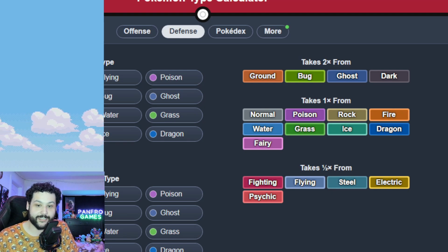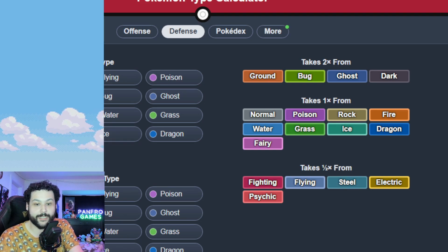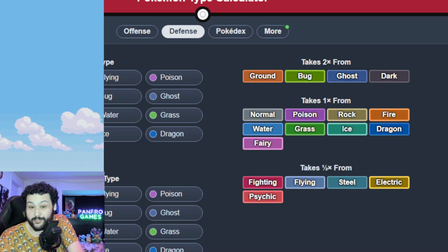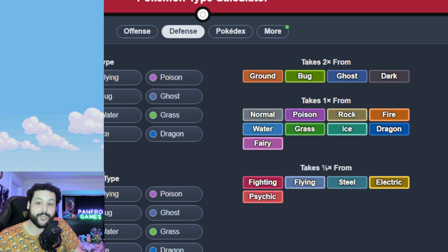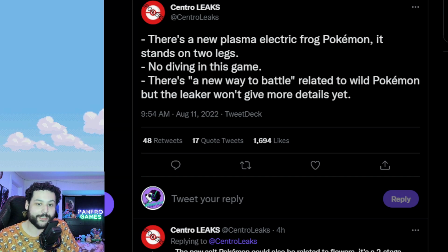5 resistances. Pretty much most of these resistances are against really offensive typing, like fighting and flying and electric and psychic. So that's really great overall. I'm a big fan of this. And honestly, I'm just a big fan of frogs. And I really hope this lives up to the hype.